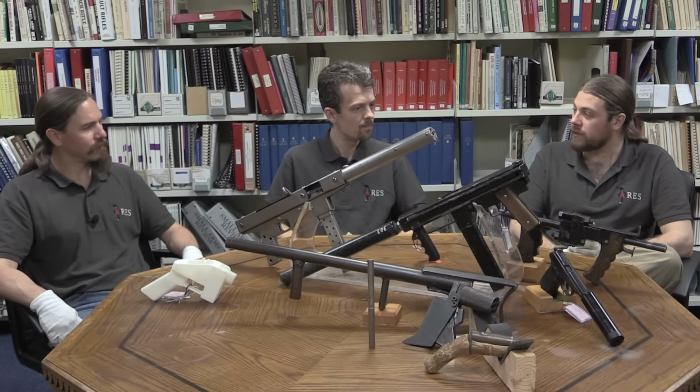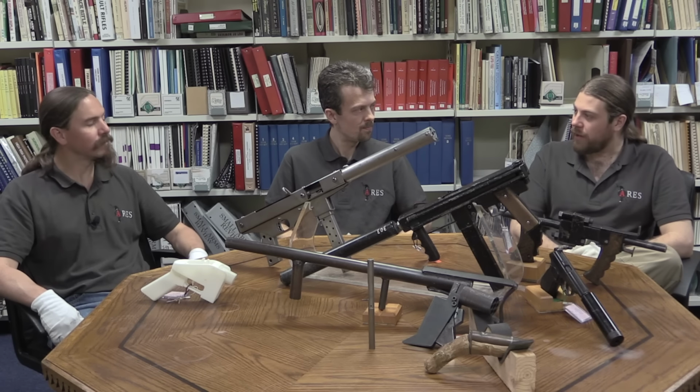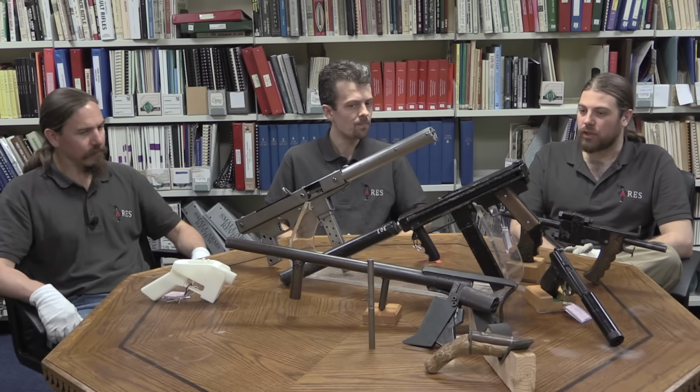Both those terms, improvised and craft-produced, have been used for a long time. You also hear, of course, things like DIY or scratch-made or locally produced. There's a lot of different terminology floating around. We've tried to draw a distinction between improvised firearms that are very simple and require the minimum amount of skill and also machine tools to produce.